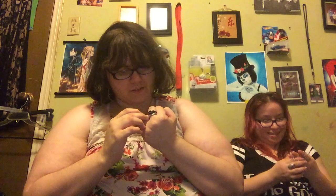Feels weird to have something on two fingers. It's actually a little loose. Actually, what I did with my ring is I just stuck it on my middle finger. I know, but I wear this all the time. It's my comfort ring. I know. So, yeah. I may wear them both on the same finger, because it fits my middle finger better. That doesn't look bad, does it? I had to. Oh, that's gorgeous. I know.